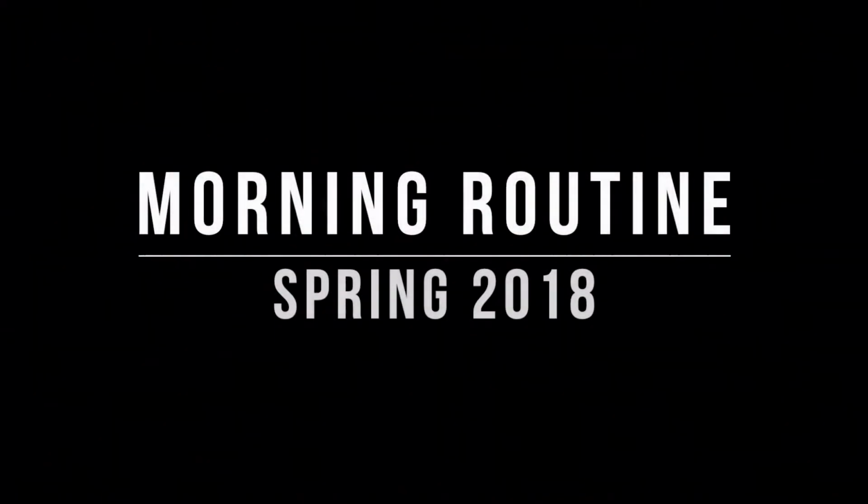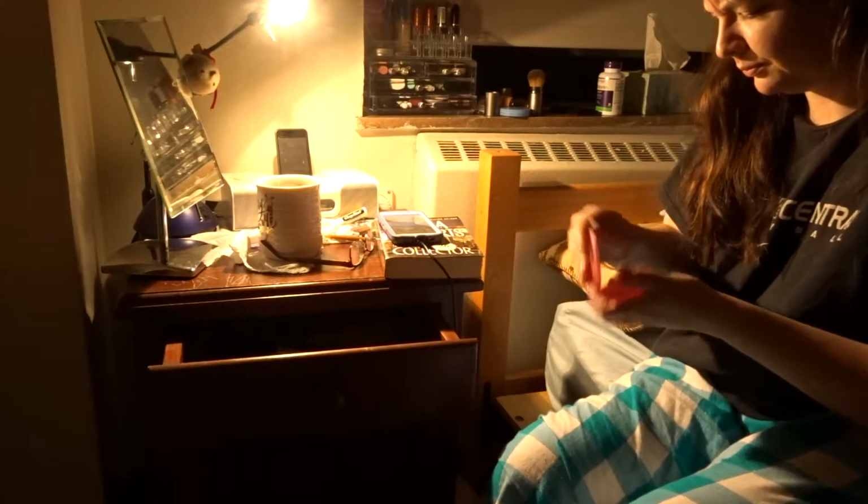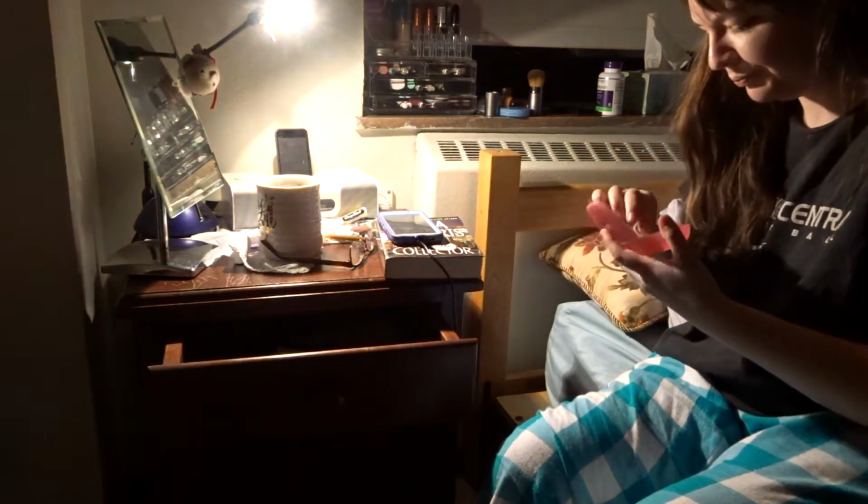This morning I ended up getting up at 6:30. Usually I get up between 6 or 7, even though my class doesn't start till 10 or 11. I like having some time in the morning, so when my alarm goes off, I like to get up right away and not even look at my phone until later. I'll start out by taking out my retainers. My eyes are so small in the morning because I don't have my glasses on, so that's always funny.